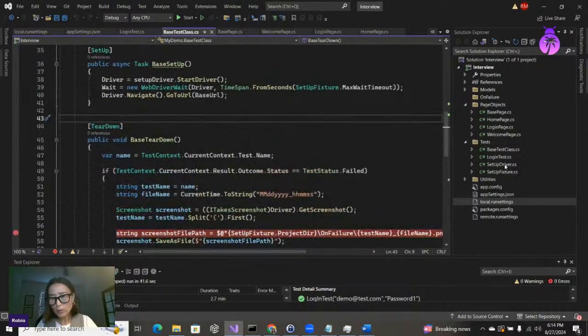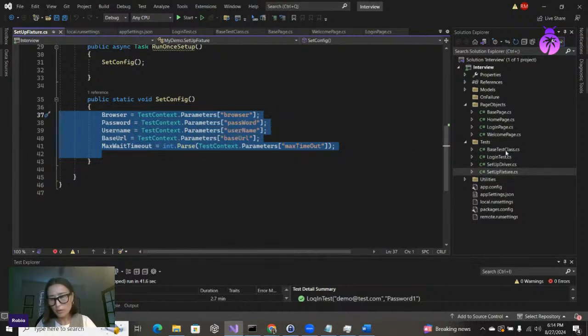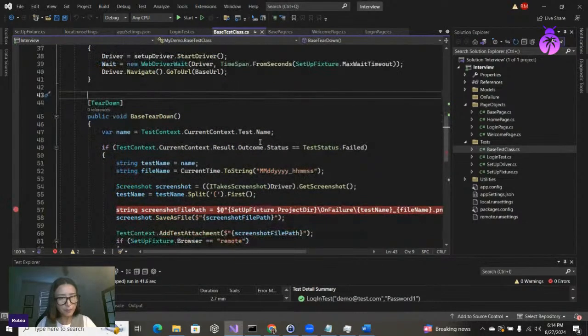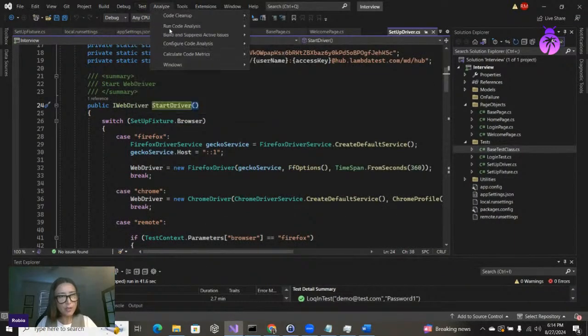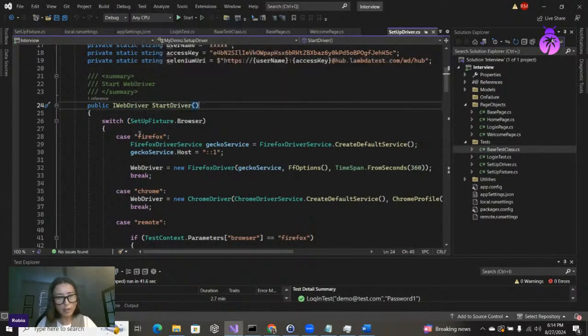Okay, where we are. Let's go back to the setup fixture. Basically, it is setting a configuration and telling the code where to read the data from. Let's go back to the base setup, because from the setup fixture, now we know the browser type for start driver. As you can see here, I already selected local run setting, so the browser type will be Chrome.